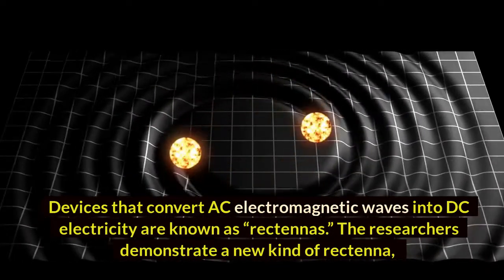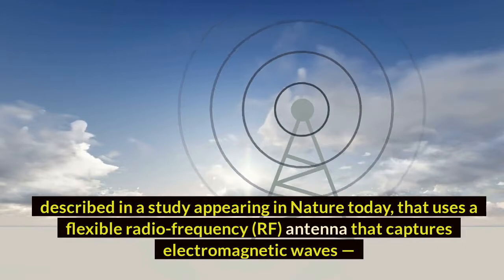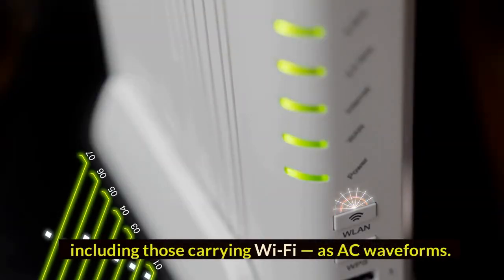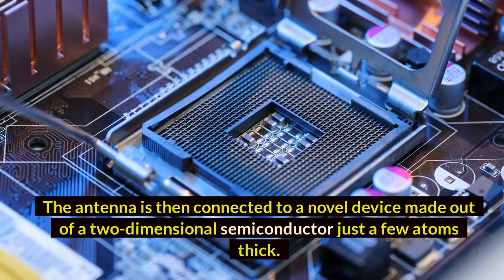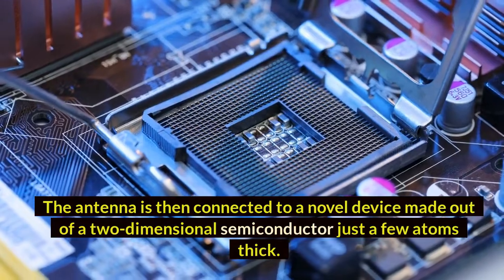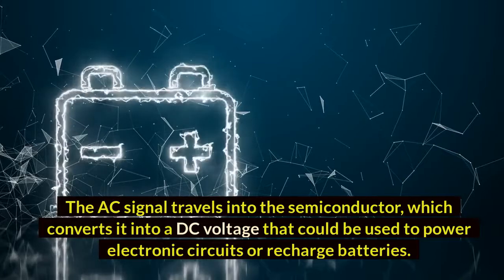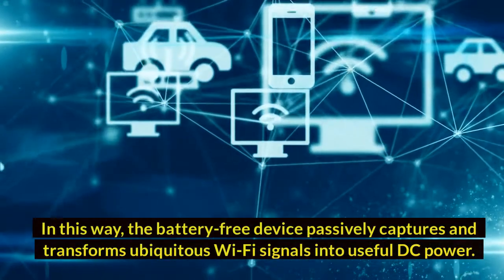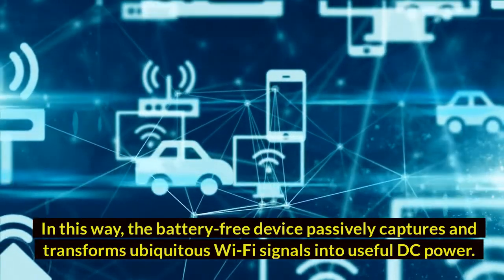The researchers demonstrate a new kind of rectenna, described in a study appearing in Nature today, that uses a flexible radio frequency, RF, antenna that captures electromagnetic waves, including those carrying Wi-Fi, as AC waveforms. The antenna is then connected to a novel device made out of a two-dimensional semiconductor just a few atoms thick. The AC signal travels into the semiconductor, which converts it into a DC voltage that could be used to power electronic circuits or recharge batteries. In this way, the battery-free device passively captures and transforms ubiquitous Wi-Fi signals into useful DC power.